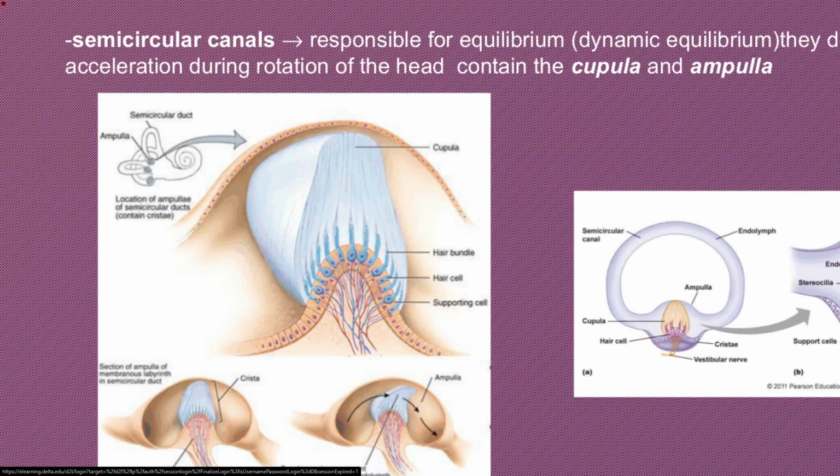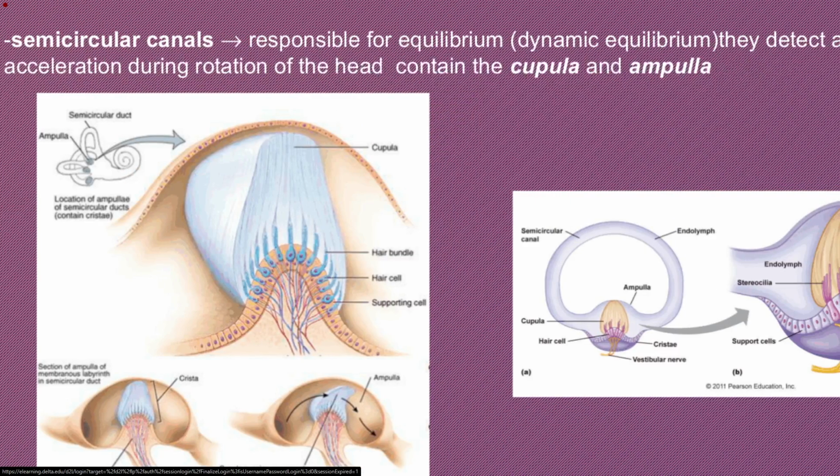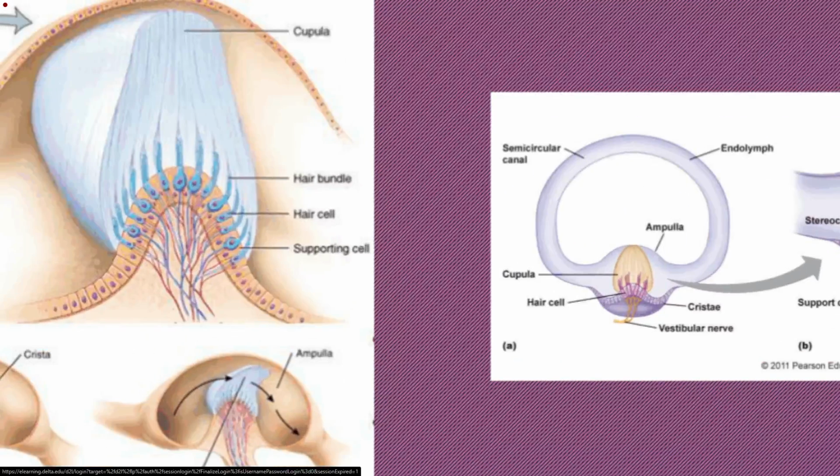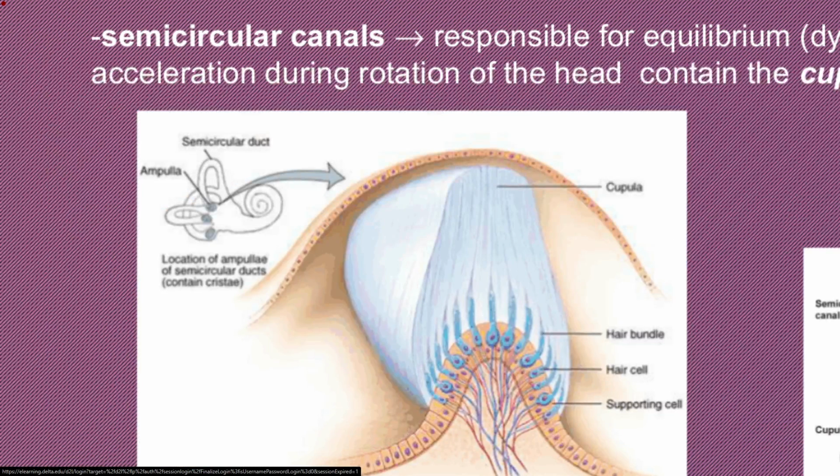And then we have the semicircular canals. And the semicircular canals are for dynamic equilibrium. So they detect angular acceleration or rotation of the head. Let's zoom in on this picture. And three different planes, right? So here's one, here's one, here's one, right?